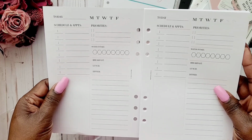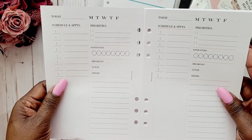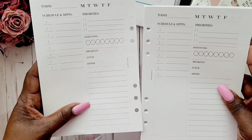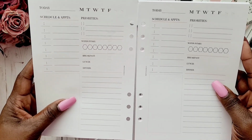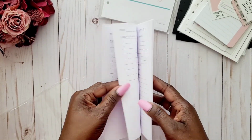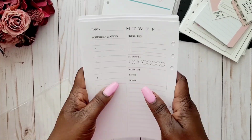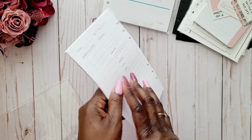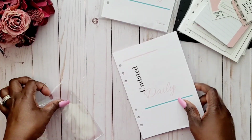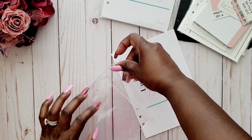But what I do like about her daily sheets is that you have an appointment section, you have a top 3 priority section, you get a water intake tracker, and then you also will be able to track your breakfast, lunch, and dinner section. So you can do so much with just this daily page that I just think I may want to utilize that. So we will see. I'm excited about this one though.